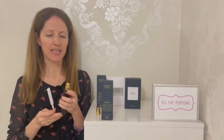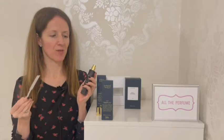It was love at first sniff. I didn't have to think about this one. I just knew that for my £12.99 I was picking up this great vanilla perfume. Oh, it smells so good. So rich, addictive, comforting but with an edge.